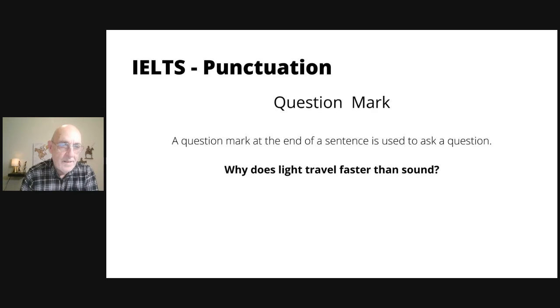The next point of punctuation that can be effective on the IELTS exam, and it may not seem like the opportunity to use it is there very often, but if you ask a question, be sure to put the question mark at the end of the sentence.